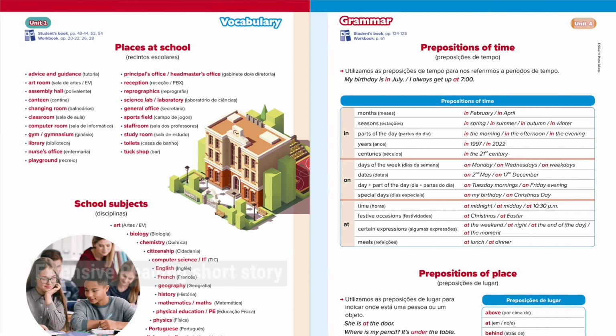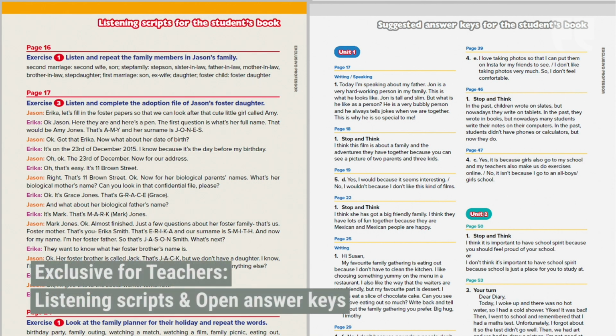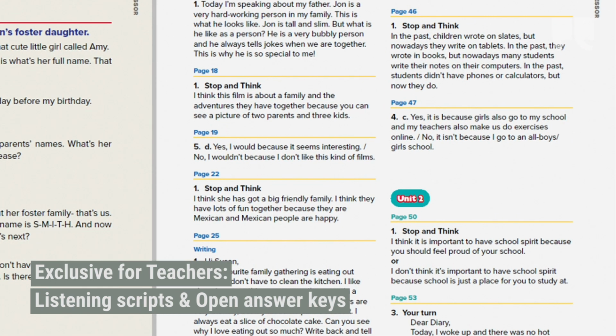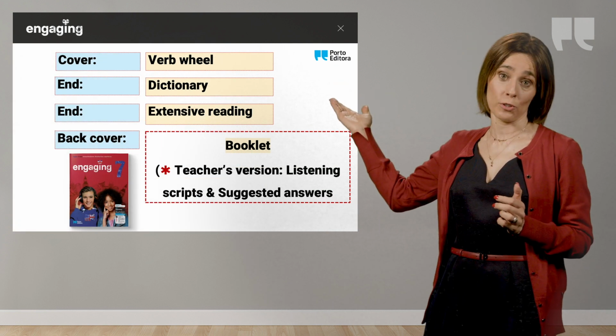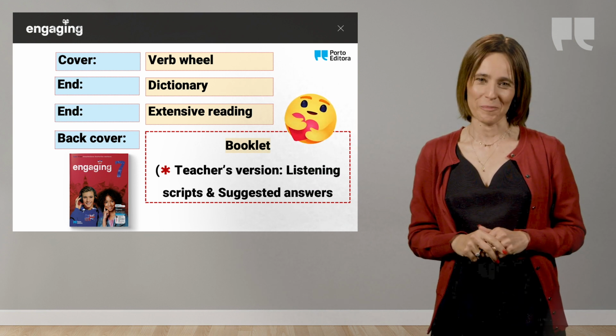And to make sure that our Reno project is magazine perfect, we've added a booklet on the back cover. At the back of the booklet, there's a bonus section with the listening scripts of all the audios in the student's book, just in case technology fails, and the answer key for the open-ended questions and the writing tasks. As you can see, everything the students need is in the student's book, so there is no way they can forget anything at home.